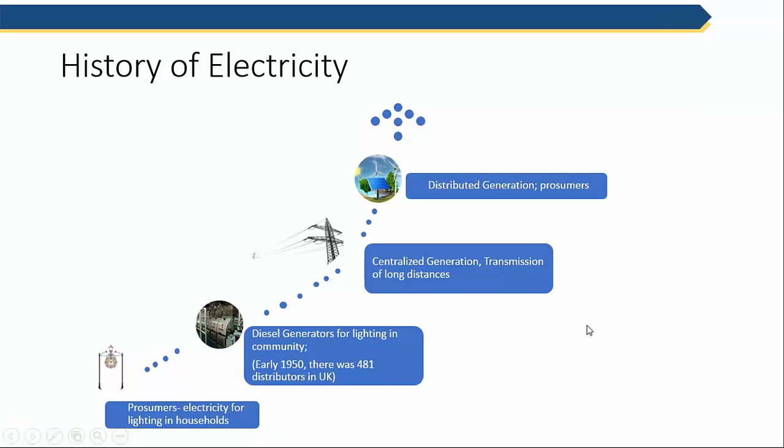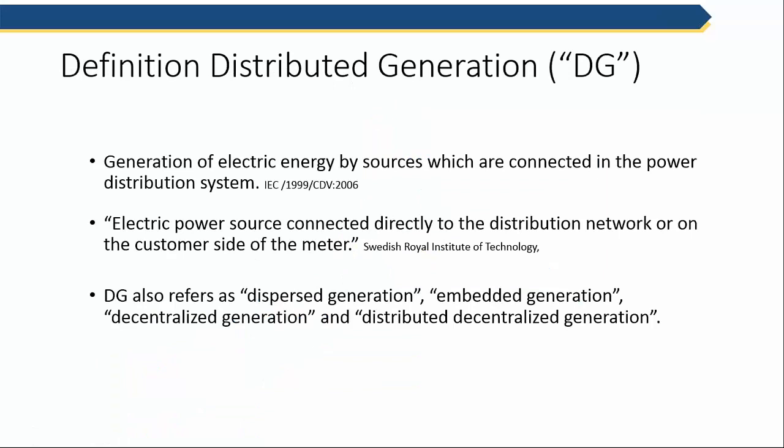So first, let's go through the definition of distributed generation. According to the IEC, the International Electrotechnical Commission vocabulary, it is the generation of electric energy by sources which are connected in the power distribution systems. Usually the power generation systems are connected to the transmission systems, 132 kV, 220 kV, 400 kV or 765 kV systems. However, if you are connecting your generation system, solar, wind, or even a small, micro or mini hydro power, into a distribution line like 400 volt or 11 kV or 33 kV, that's called distributed generation. That's the definition of the IEC vocabulary.